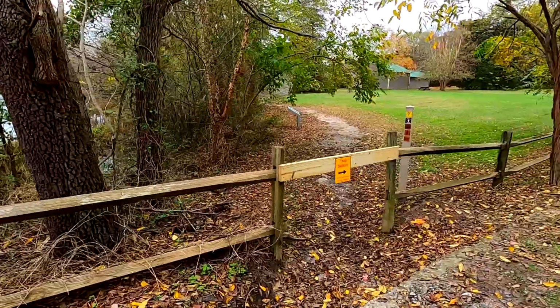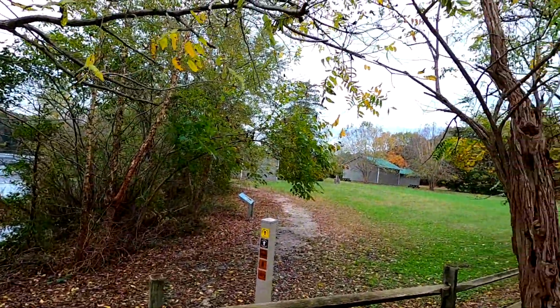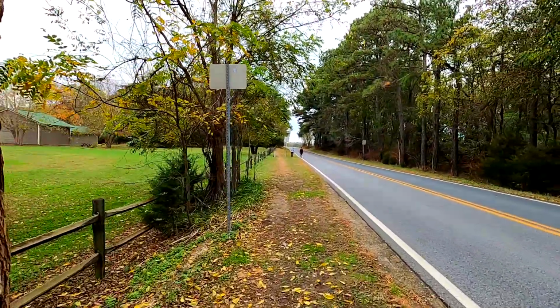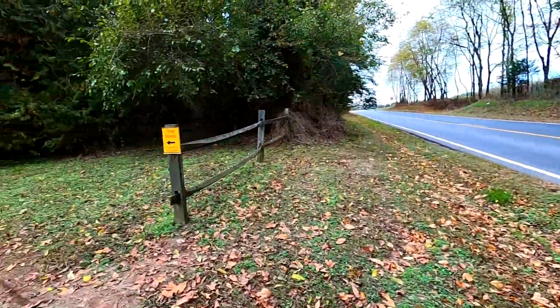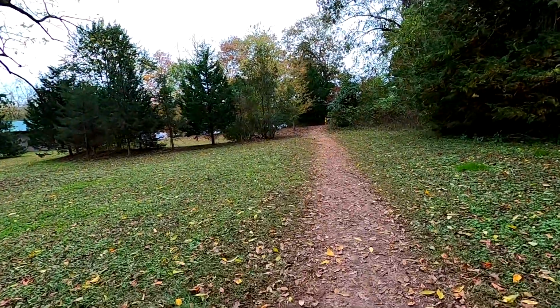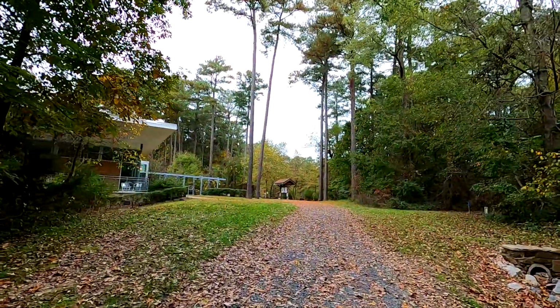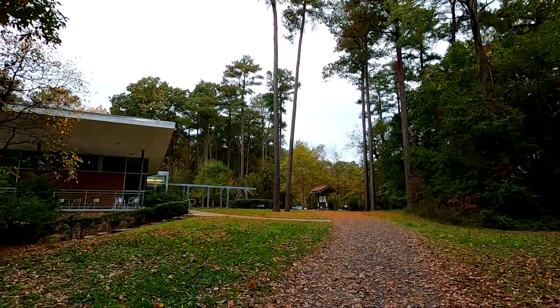Alright, so another trail detour. Used to go right here through the boat ramp and up the path by the nature center, but they've extended it up along the road here. Alright, so it looks like this comes right up through here through this fence line. The nature center is right up here on the left.